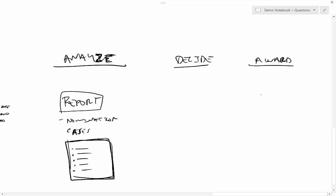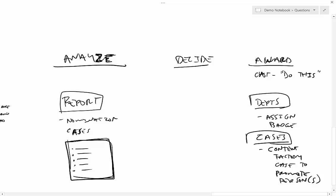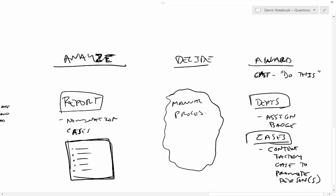So the award will be in departments. We need to assign the badge, and we need, in the content factory case, to promote the person. So this is where we're going to wind up, and we need to have some kind of cadence to do this, to tell us each quarter, go find the winners. Did we award them? Now, if you don't think this is a program where we should, on a regular quarterly basis, award winners, then now is the time to decide that. But if we do think it should happen regularly, then now is the time to make sure it happens regularly by scheduling it. That's not going to happen automatically. That's going to be a manual process.